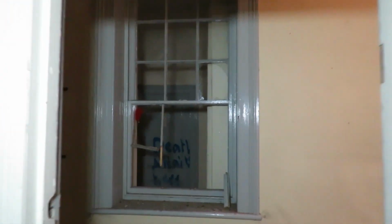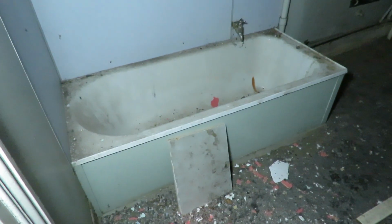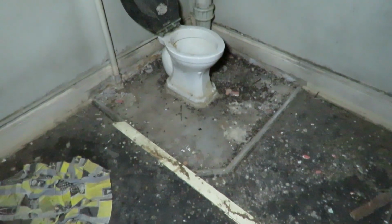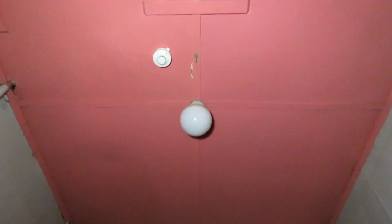Okay, coming out again. Going this way this time. Whoa, this is cool. There's a bathtub in this room. Just poo and stuff all over the ground. This toilet's on its own little pad thing. That's pretty rad. Ominous fibrous material roof.